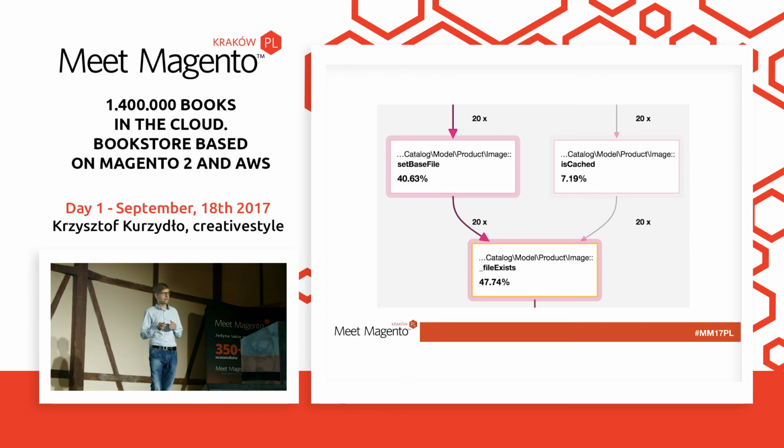But even when we had those images already resized, Magento still checks whether the image exists, just to be sure if it needs to be generated. And you had a huge performance impact. As you can see here, it was almost 50% of the load time only to see whether the resized image exists.